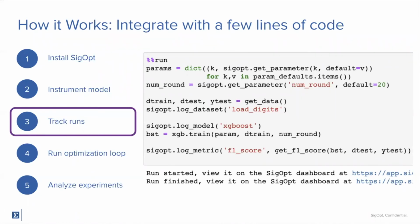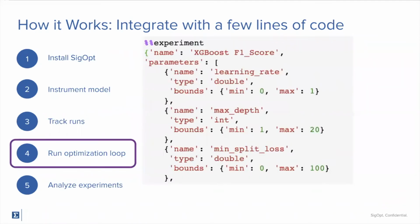When wanting to move from a manual run like this one, and in this case, we're enabling this at the top of the cell with the %%run, but this is also supported on the command line or with client functions. So after you have done several runs and want to do an optimization loop, we can move to step 4. And in step 4, we're setting up an experiment.